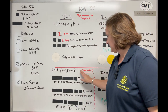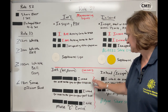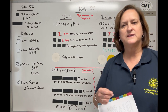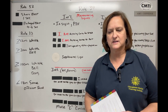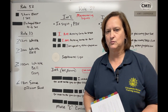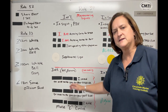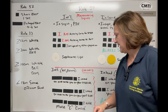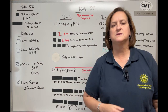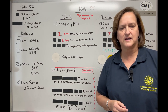Now, for overtaking, it's an intention on both international and inland, because when you're going to overtake someone, you don't always see what's up in front of that vessel. So you always kind of have to ask permission to overtake someone. So the two prolong is the intention getter. The one short is that you're going to starboard. And then two prolong, two short, we're going to the 11 o'clock. I intend to overtake you on your port side.